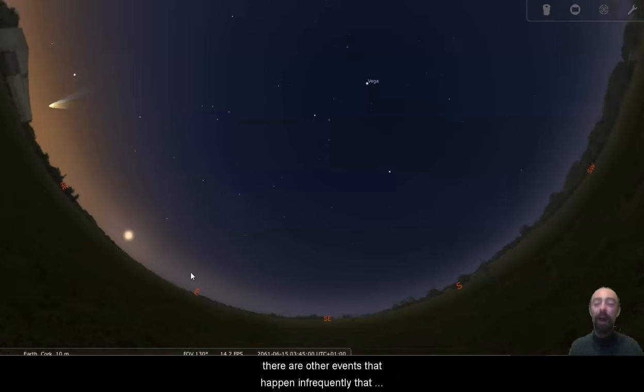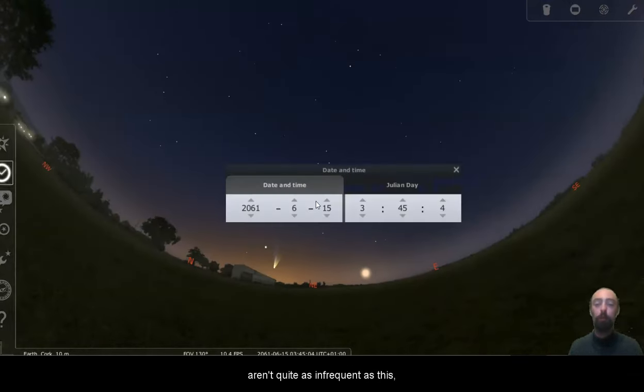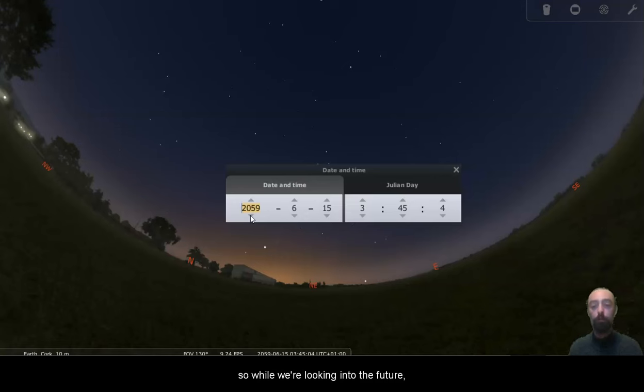There are other events that happen infrequently that aren't quite as infrequent as this. So while we're looking into the future, I'm going to bring things back a little bit to 2032, which is when we're going to have a transit of Mercury.